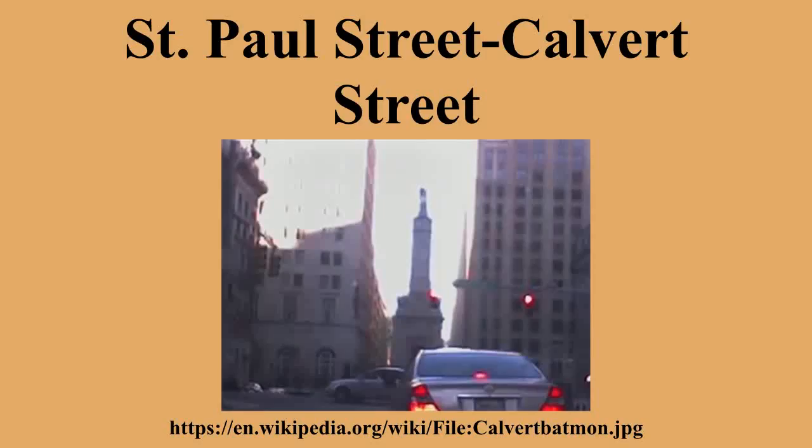St. Paul Street and Calvert Street are a one-way pair of streets in downtown Baltimore and areas north. The streets, which are part of Maryland Route 2, are two of Baltimore's best-known streets in the downtown area.